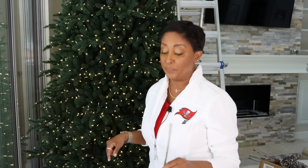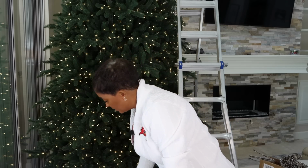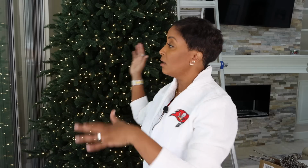and then we're gonna do something new with that ribbon that I just showed you. So I always start at the top of my tree because when you start at the bottom, especially with trees this tall, you knock your ornaments over when you get up there. So I start from the top and work my way down.